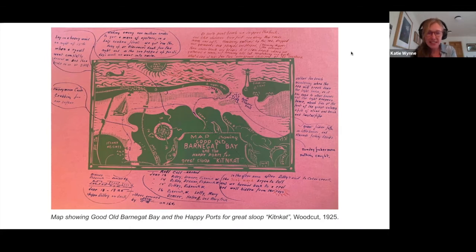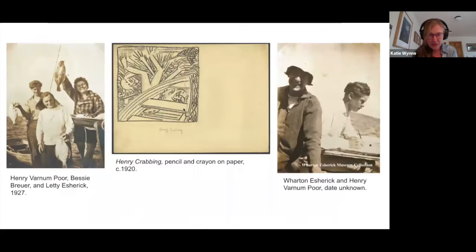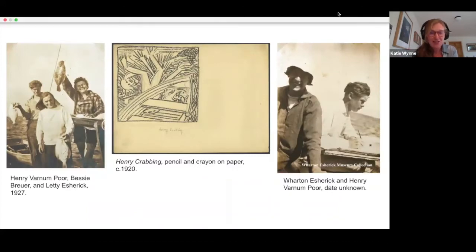And if you go to the next slide, Maria, we'll see that Dreiser is not the only famous friend that Esherick is headed to the shore with. Not on that particular trip, but at other times he would go with Henry Varnum. And so you're seeing a couple of photographs here. On the left is Henry Varnum Poor, Bessie Breuer, who is a writer, and his wife. And then Letty Esherick is the one lifting the fish up over her head there, very proud of the day's catch. On the opposite side of the slide, you're seeing Wharton and Henry Varnum.